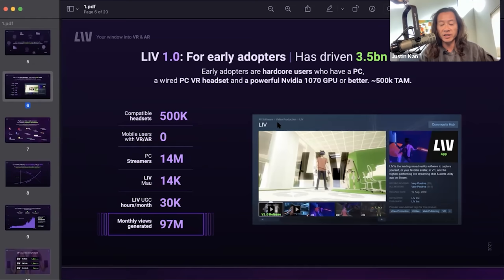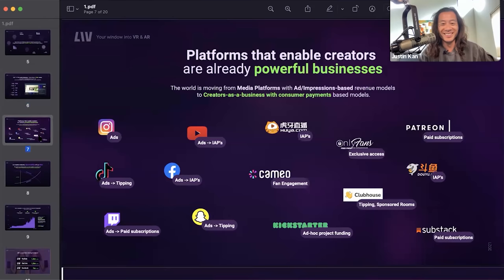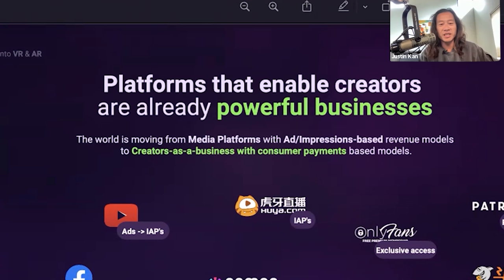Yeah, that's why you need the green screen. The purple screen. Yeah. All right. Okay, so it is an ad network of some sort. So it's a creation tool and also an ad network. But this is saying something different.